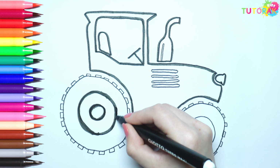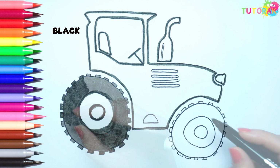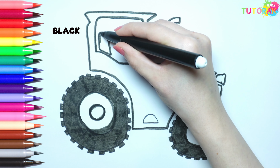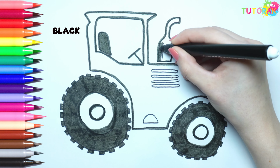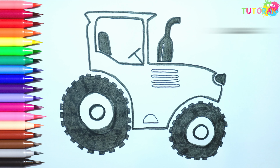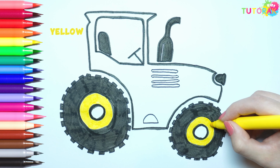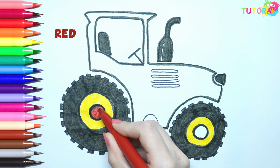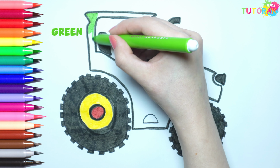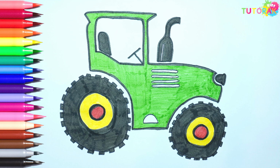Let's get to coloring. Black. Yellow. Red. Green. Our tractor is ready.